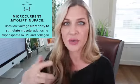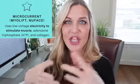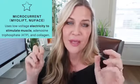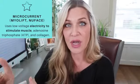When you get into a series of microcurrent, you will notice a lift. It is about lifting, relaxing muscle, and lifting and tightening and re-educating muscle. But there is something called a microcurrent glow because of that production of ATP and because of the collagen production and everything that is kind of a side benefit. It's not the number one thing that's going on, in my opinion, but it is a huge side benefit to get all of that extra ATP generated.